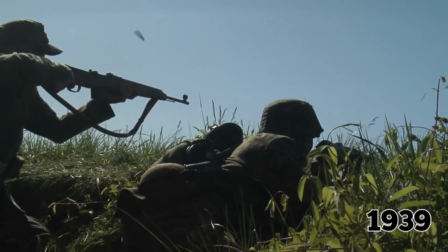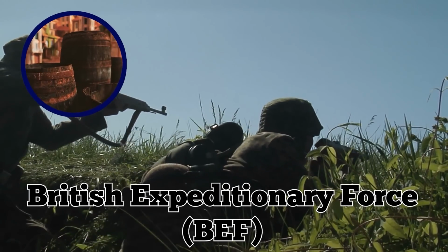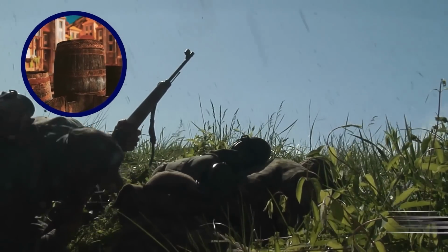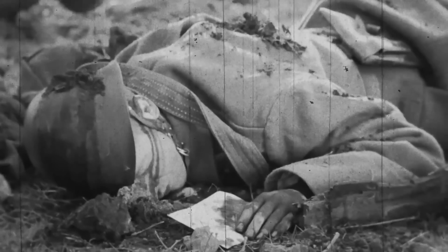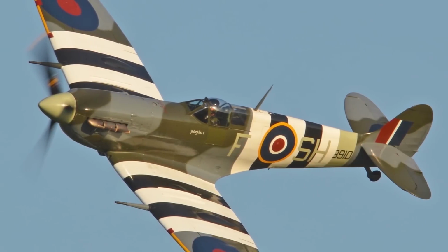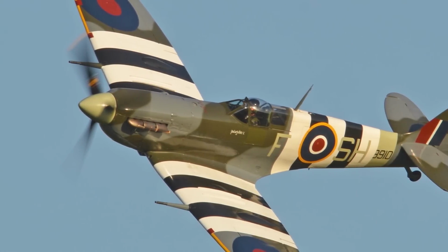In 1939, the British Expeditionary Force (BEF) became stranded and in need of rescuing along the beaches near the French port of Dunkirk. The troops had traveled to France with plans to defend the country, but were quickly surrounded by the Germans, leaving them with no other choice but to evacuate.